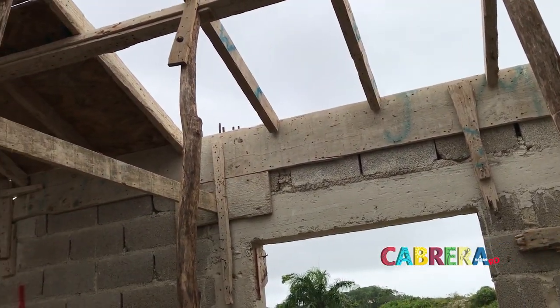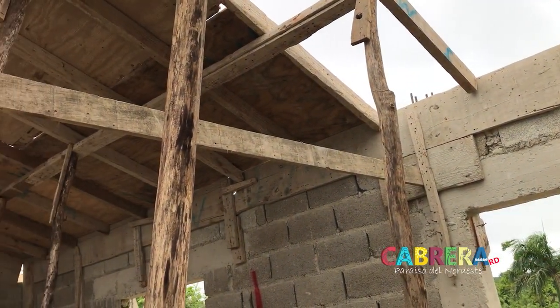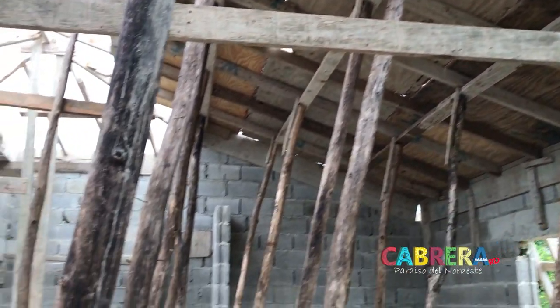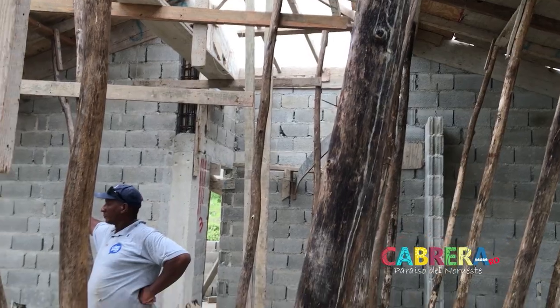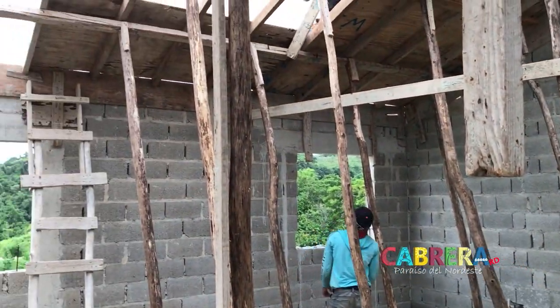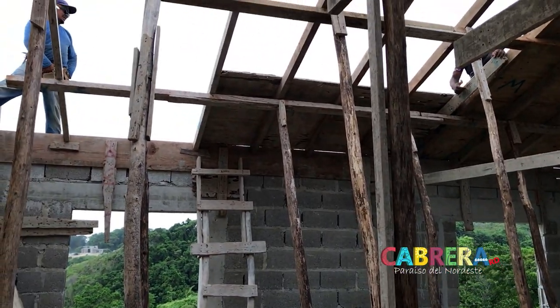Like I say, it won't be long. These guys do not mess around. Planking's coming up for what will be on the roof. It's coming along really well.